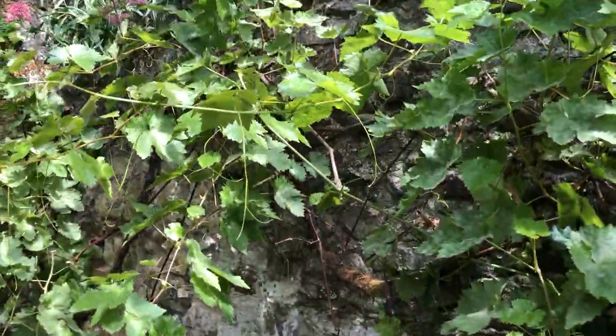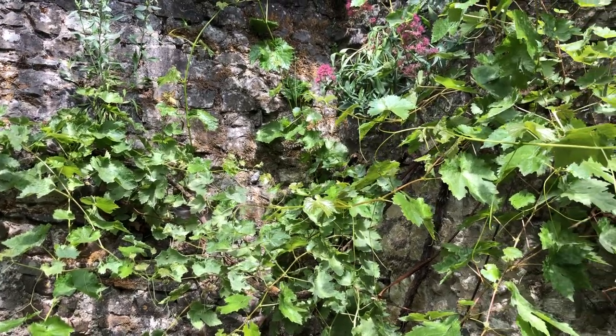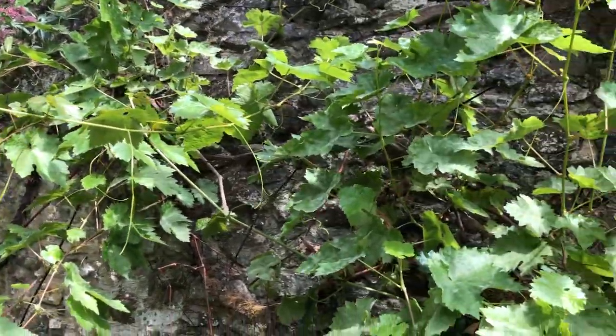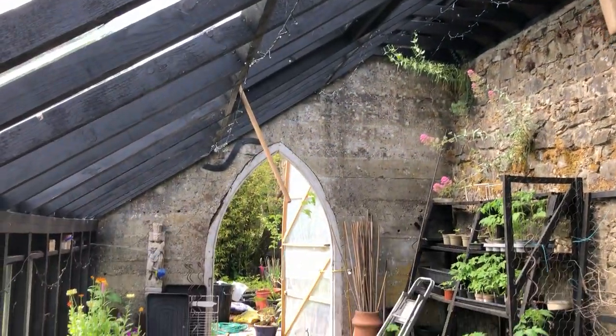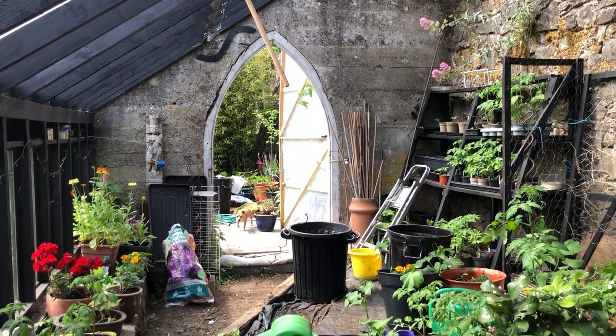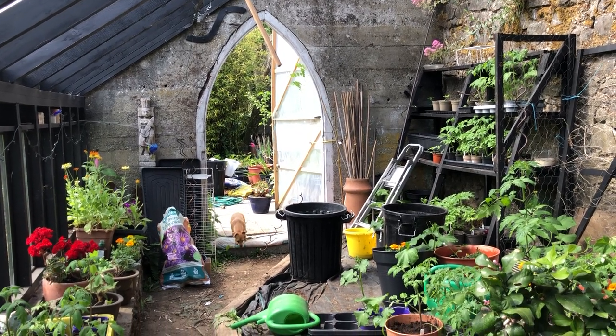So the vine is finally producing grapes, but I think it had to take a couple of years for it to customize, well, one year, because this roof was not on last year. This roof was not on till later this month last year. So yeah, busy, busy, busy times ahead.